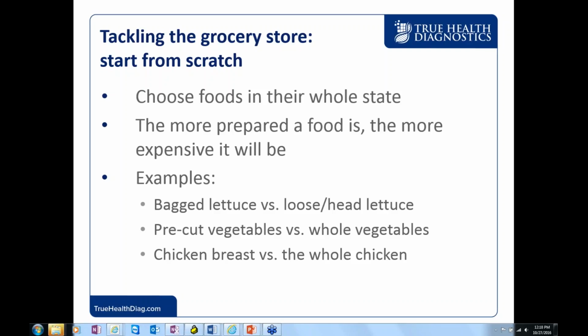And certainly when it's a more highly processed food, a lot of times it lacks the nutrients of the whole foods, things that are made with white flour, for example, or a rice mix with white rice and a lot of salts, sugars, preservatives, versus regular rice, which actually is brown rice. That's the way rice starts out, brown rice. So some other examples would be bagged lettuce versus loose or head lettuce, pre-cut vegetables versus the whole, and chicken pieces like chicken breast versus the whole chicken.